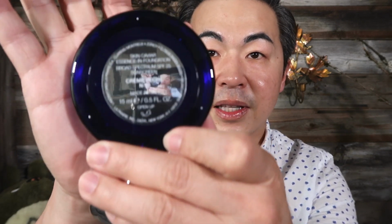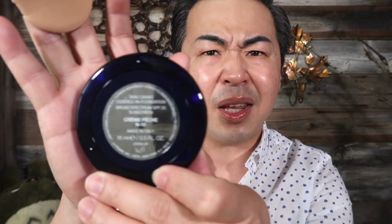Oh wait, the color I'm purchasing is Creme Peach. Let me show you guys, I can't even say that properly. Creme Peach, it's N10, and it's made in Italy. And in case you want to know, the size is 0.5 ounce, so it's aligned with any other foundation sizes.